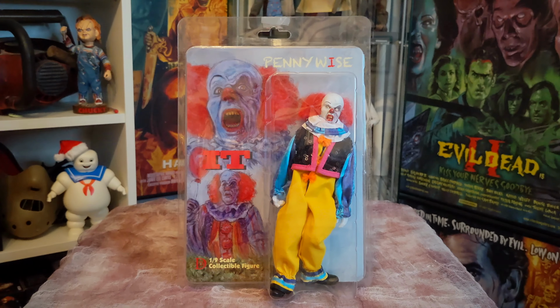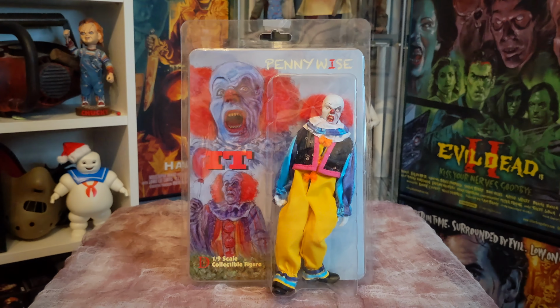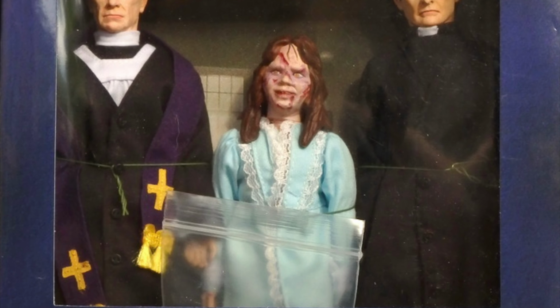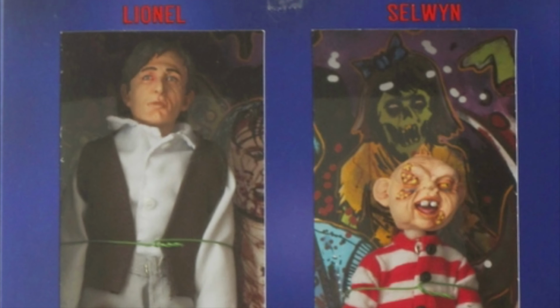And it's this Distinctive Dummies Pennywise figure from the 1990 mini-series version of Stephen King's It. As I said, this is by the company Distinctive Dummies, and they create custom action figures in very limited quantities of various horror and cult classic characters. If you've never heard of Distinctive Dummies before or checked out their releases, you're in for an absolute treat. And to top things off, these guys put an insane amount of work and love into these custom figures.